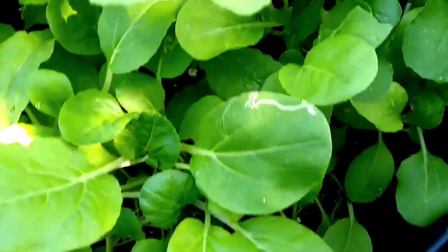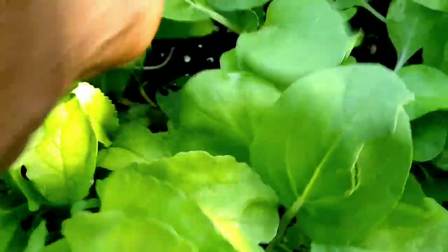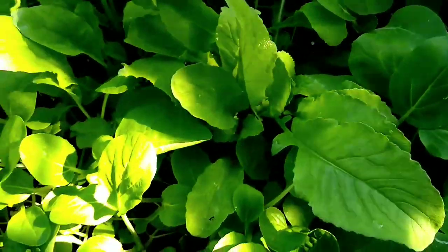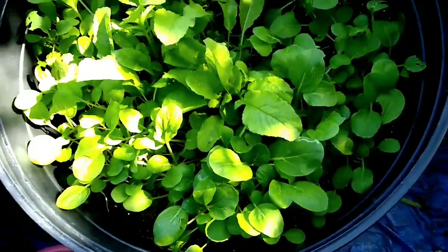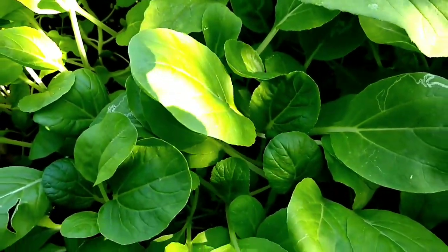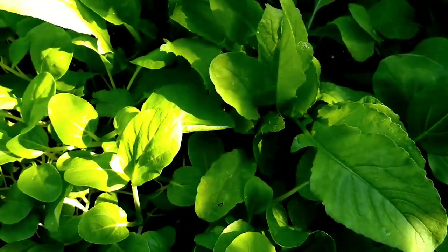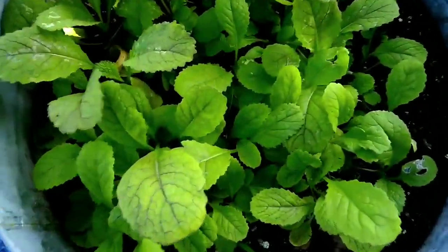But if you choose some young leaves, look at that, something's been eating it. If you choose young leaves, then it would be great for salads. But if they're older, just cook them like any other green. And y'all know that means it's great for stir fry too. I'll throw it on a pizza in a second. It's delicious. And my greens are looking good.